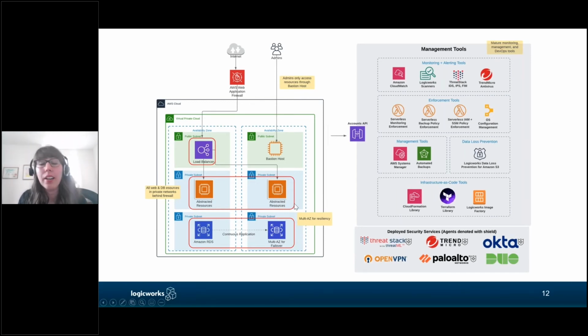And this red line is indicative of a security group or a layer 3 or 4 firewall surrounding these resources. The last thing I'll point out here for PCI is all these deployed security services over here. Threat Stack is an IDS IPS tool. Trend Micro, again, is antivirus. Duo is MFA. All of these are mostly agent-based tools installed on virtual machines. And obviously, that's a key part of meeting these compliance objectives.